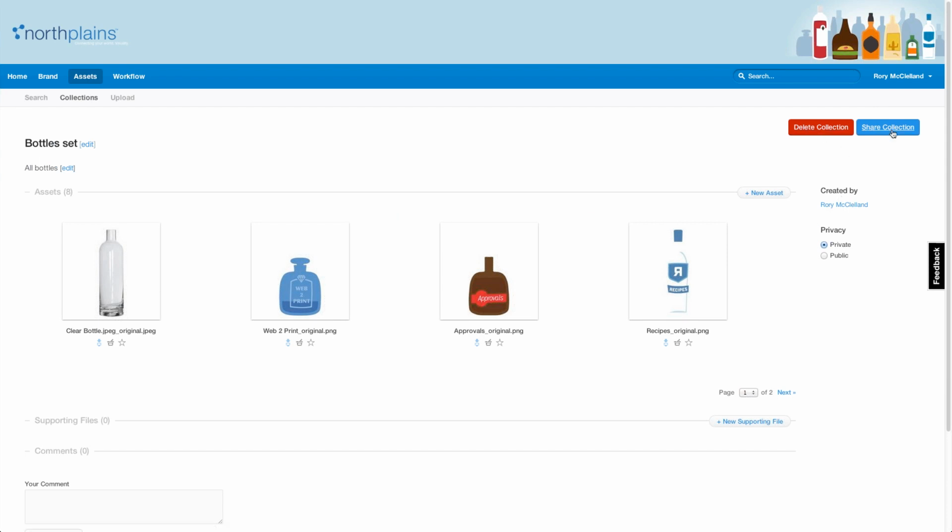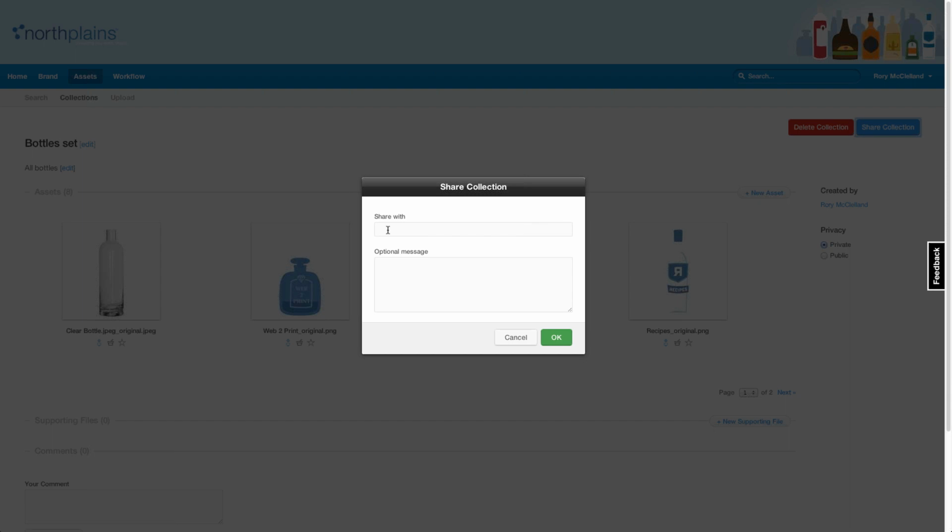So I have the options to either delete this collection or share the collection. And a lot like the asset itself, I can add either a username here or a user's email address and actually share that with them, and they can come and see the collection from the email that they would receive.